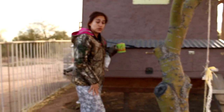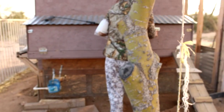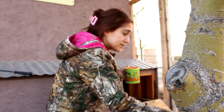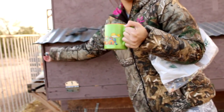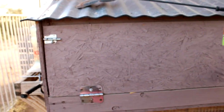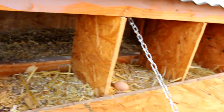And I have to open this door for the chickens to come lay. So now they'll have to come in through here to use the nesting boxes, to see if anybody's in there. I don't think so. They look like they're out of line. Yeah, nobody's in here. We have an egg.